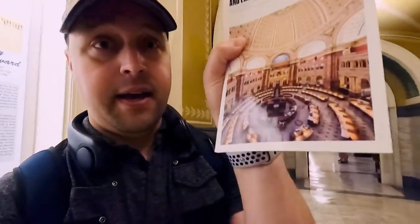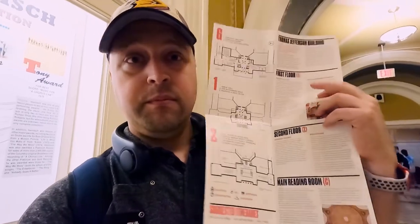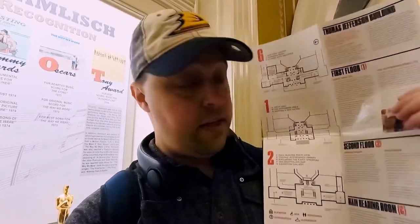So let's go inside. All right, we made it inside the Library of Congress. As you see, I'm like drenched in sweat here. Oh my gosh, it's hot. Once you get inside, it is a self-guided tour. Pick up one of these maps, okay? Has everything you need to know as far as what's what and all the different levels, and wherever you wanna go, you just go. Self-guided tour.